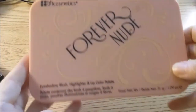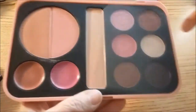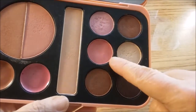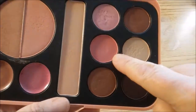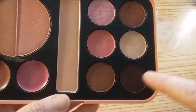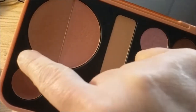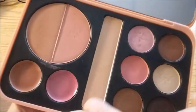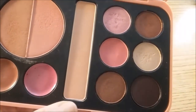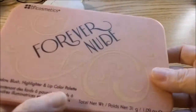Okay, so here's this Forever Nude palette by BH Cosmetics. As you saw, this one is more along the lines of a neutral with a shimmery pink right there. I think this is a matte or a satin finish pink, and these are all shimmers. This one is the banana color in the middle, and this is the bronzer and the blush. You can see 2 lip glosses here. This one I don't use, but I like it, so I'm going to put this to the side right now.